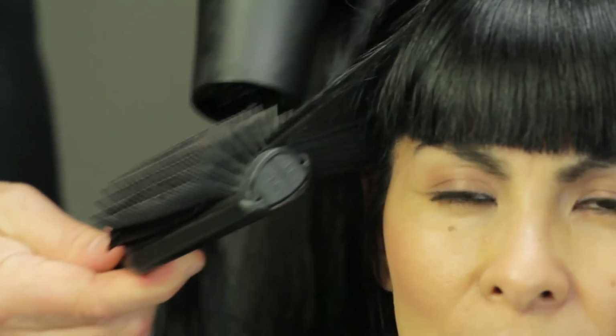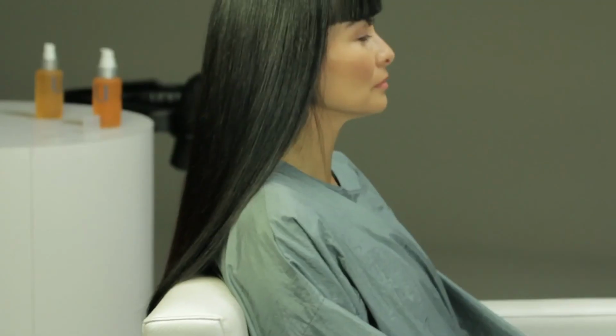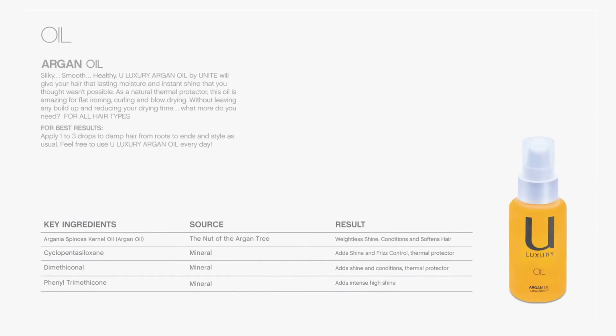The other thing that you're going to find is that blow drying time will be cut down by 30% or more. How does this work? The actual argan oil will push the water out of the hair very quickly, which means that you won't be putting that much heat or excess heat on the hair to get the hair dry as well. So argan oil working as a styling and a healing property all at the same time.